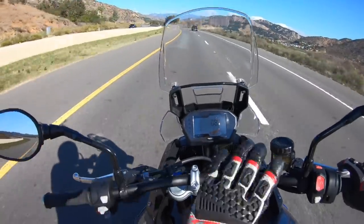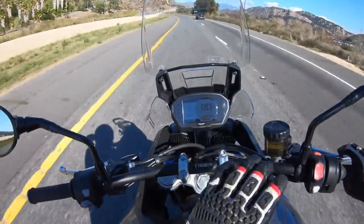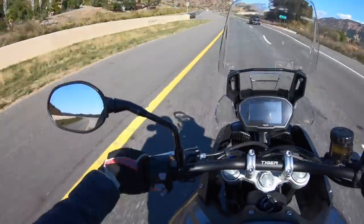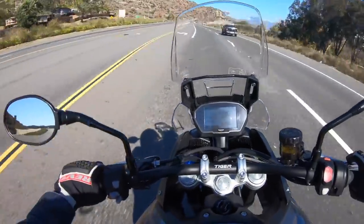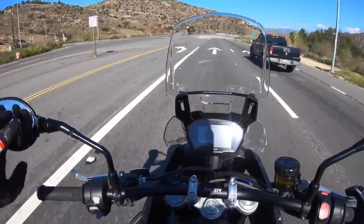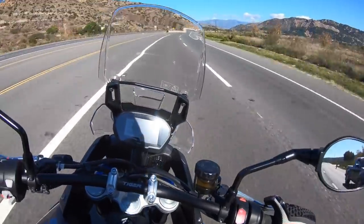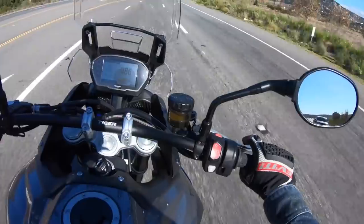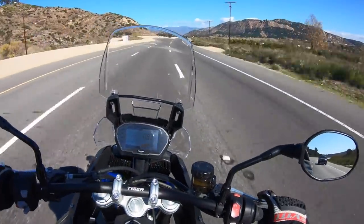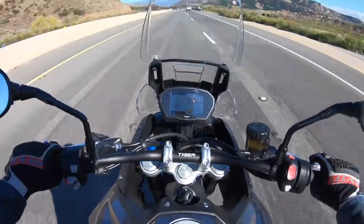Apart from the noise I'm hearing up here, the road noise from the tire or the front fender or whatever's going on, this is a very comfortable riding position. The mirrors do a nice job of showing you what's going on behind you. Because of the inherent engine vibration, the mirrors are clouded a little bit, but they're still rather functional.